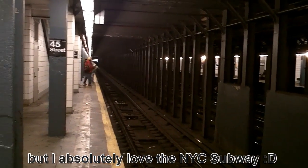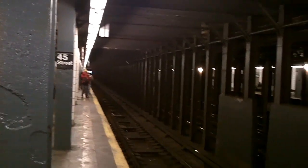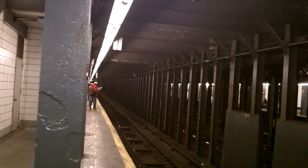Subway stations here in New York City, they all look creepy. But it's one of the world's oldest subway systems, so what do you expect?